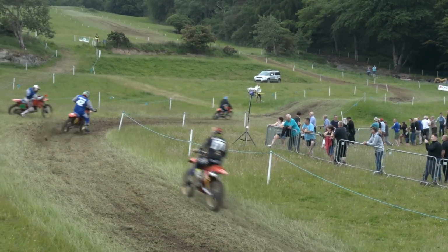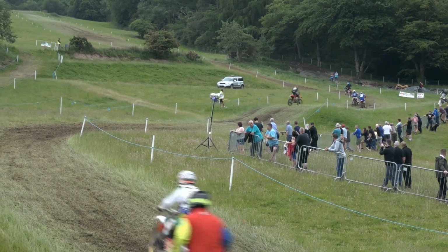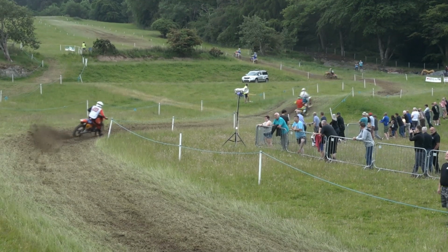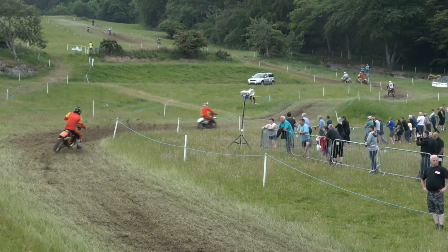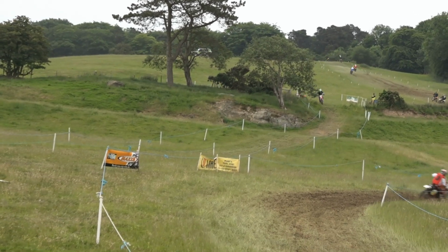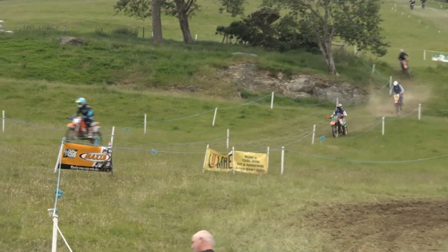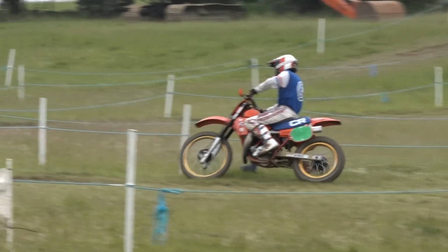Whoops, became a cropper there, did Lee, when he came over that jump. But in third position, it's Raymond Cromie, and it's still Luke Stockdale in fourth. So as our race leaders head down the hill for the last and final time, it's still number 151, John Stokes, who leads this man here, Lee Rook.